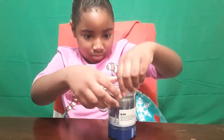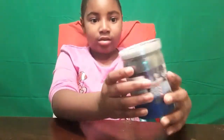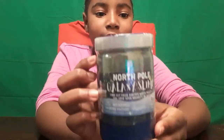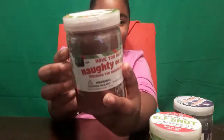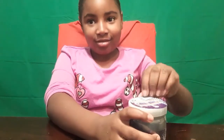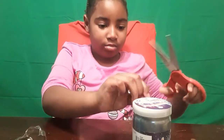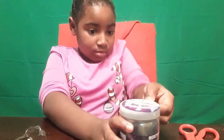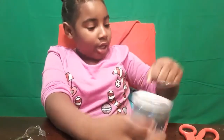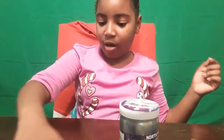Snip, snip. I got it! I didn't even have to use scissors for this. North Pole. Elf snot. Naughty and nice. This stuff is open. Safety: the reason I'm not using it with the adult is because my adult's over there, watching me. One little bite. Some careful. Oh, that elf snot is all over the table.